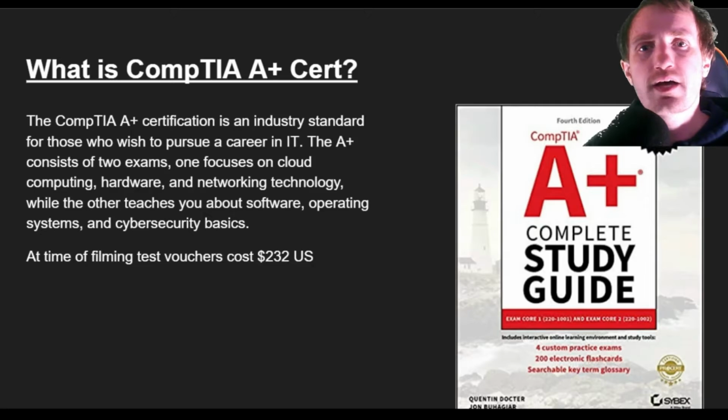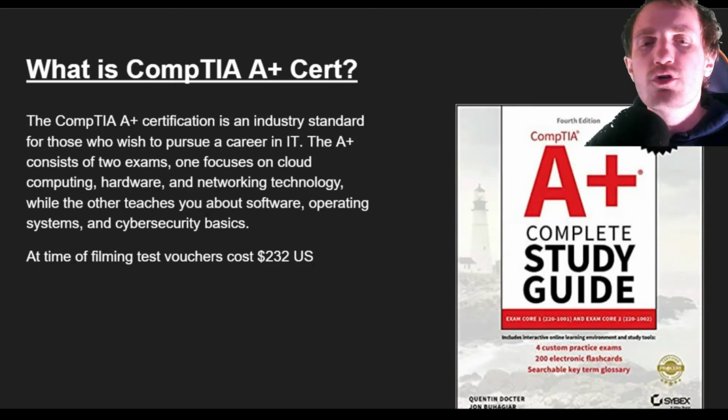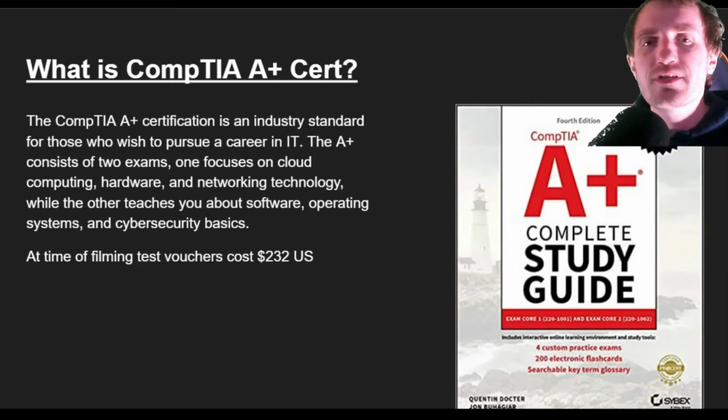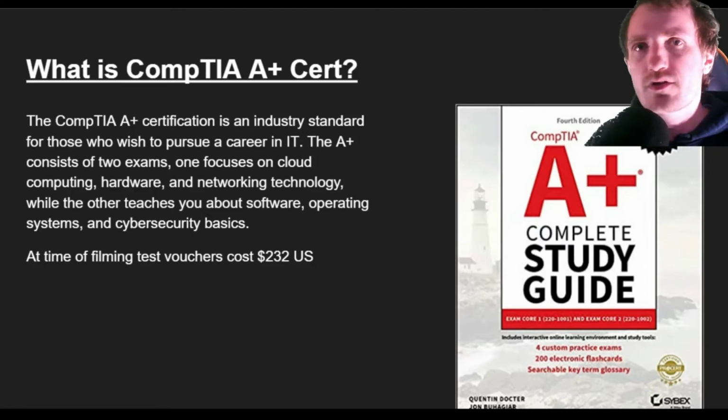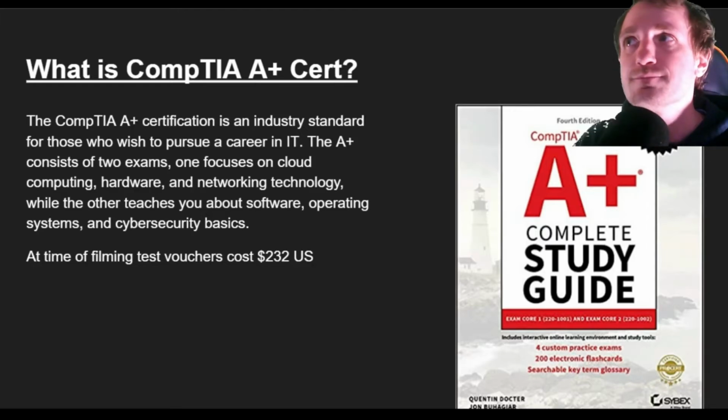There are 2 tests that you have to take to get certified, and at the time of filming this video, obviously it could change in the future, it's $232 for a voucher for each test. Now there are some other costs that might come up depending on what route you want to take. You can pre-order re-exams, which give you a discount in case you do fail one, and then you can also buy the book. It varies in price depending on where you get it from, the official website, or Amazon. Sometimes you can find them used, so I'm not really going to throw a price out for that.